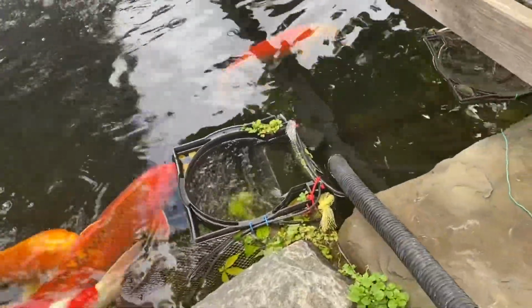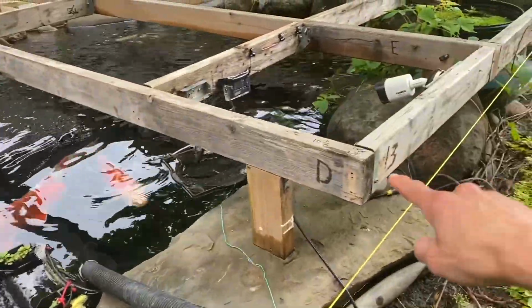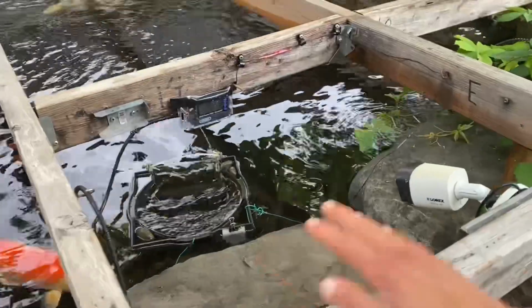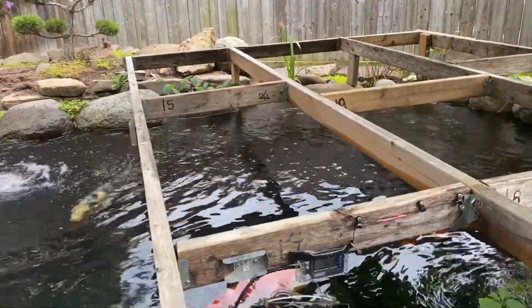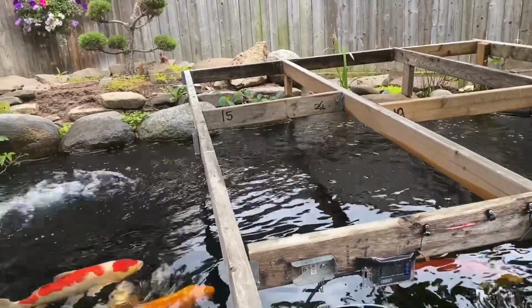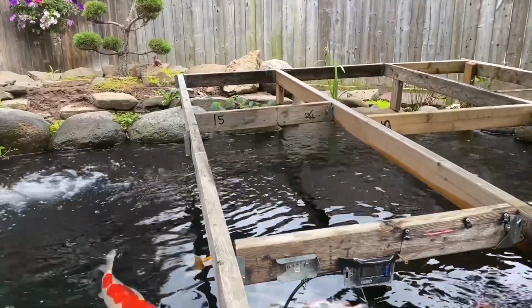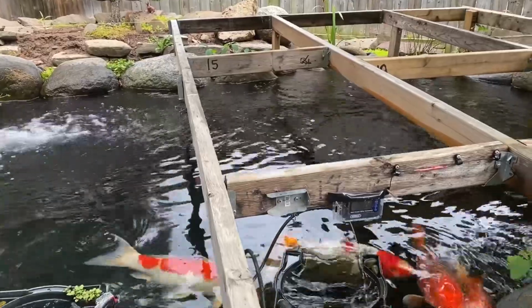Project this year is that I'm going to rebuild this portion here, from here to here, and make it stronger and make this into a bridge. I'll show you guys in the garage the state and the condition that it's in at the moment. It's being built.